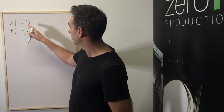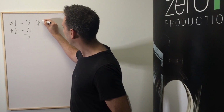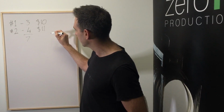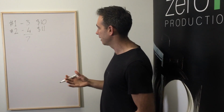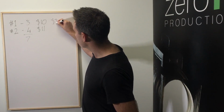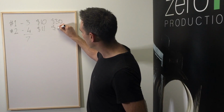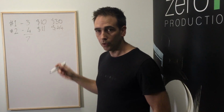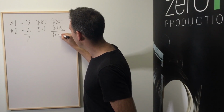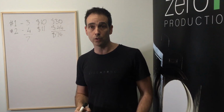Now, what it worked out to be is that those 3 leads cost $10 each, and these cost $11 each. Or it might be the other way around, but it doesn't matter. It's a $1 difference. So that's a total of $30 spend and $44. And here, so that means we spent a total to get those 7 leads. We spent a total of $74.